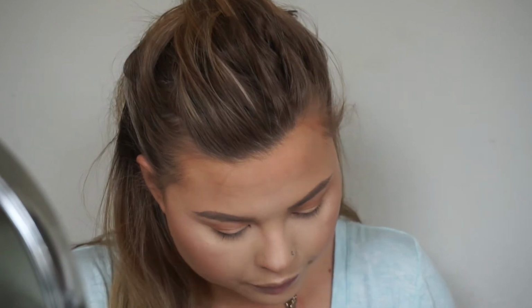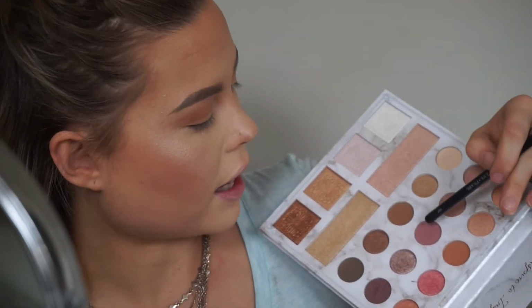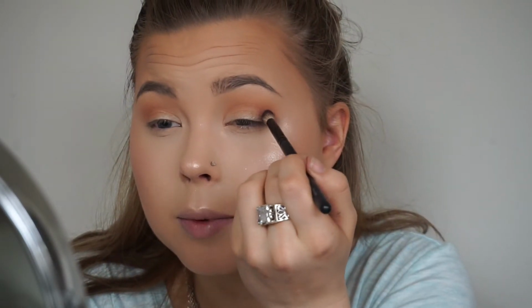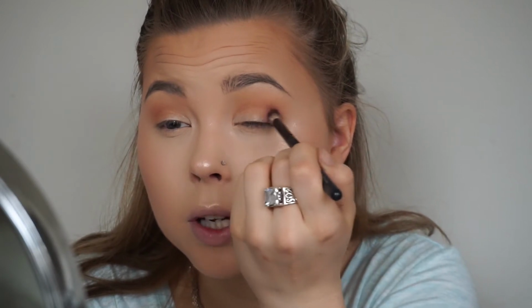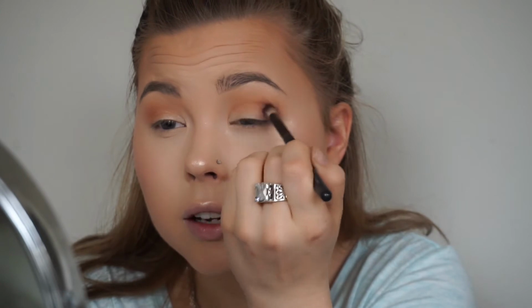And let's go in a little deeper, and I think I'm gonna grab this guy, just because I want to add a little bit of a rose gold, mauviness to it. So let's just grab it starting on the outer corner, tap that in, and then wiggle it up into the crease, and then kind of back and forth.